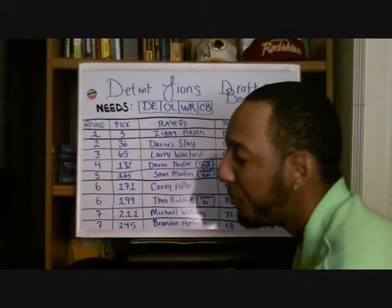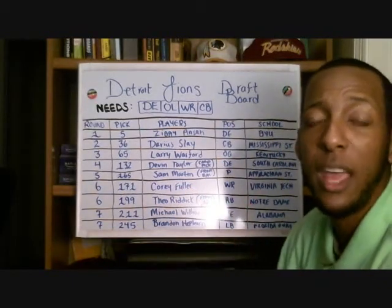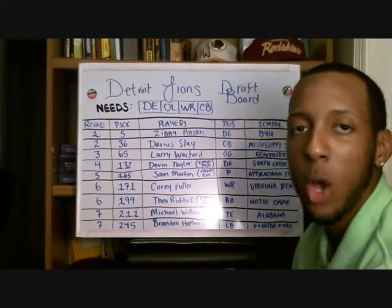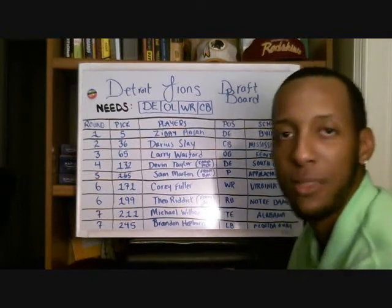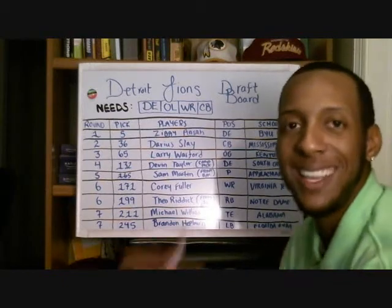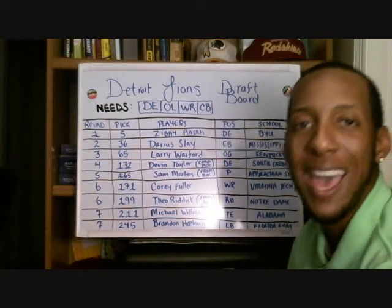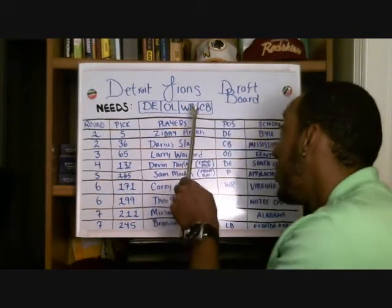Wide receiver. We know this is an issue. Last year, it was shown, and your lack of depth at the receiver position was very evident. Injuries and some mishaps off the field really showed that you don't have enough depth at the receiver position. There is not a Robin to Calvin Johnson's Batman in Detroit right now, and you need that. Nate Burleson gets injured. Titus Young, head case. You don't have any receivers that can help out Calvin Johnson. So you've got to help him out.